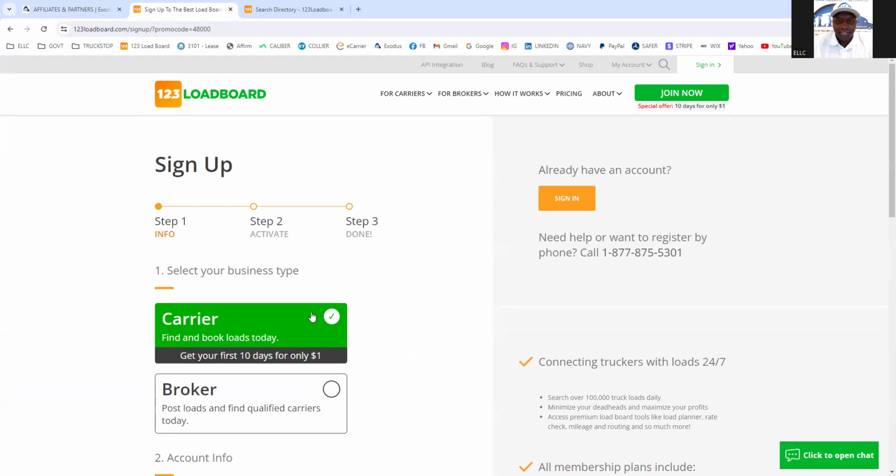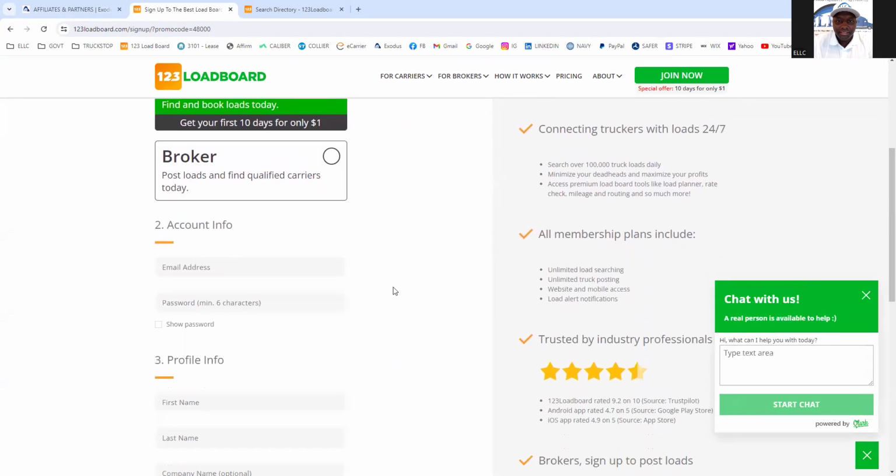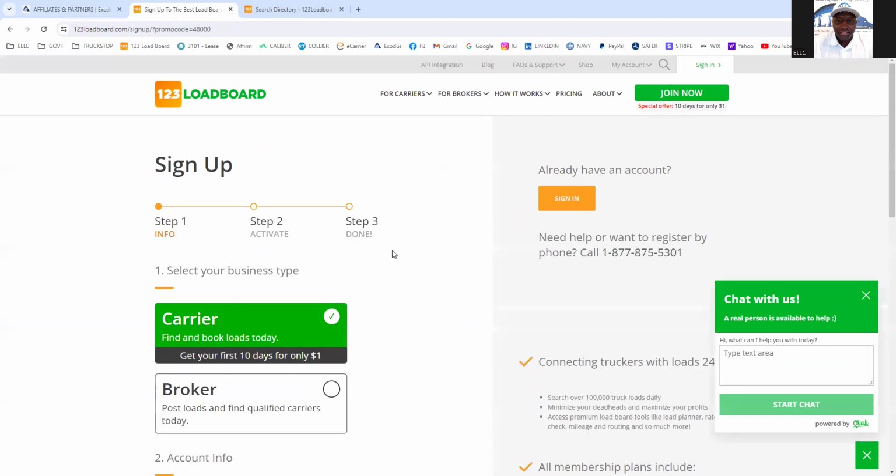You want the carrier version. You're not a broker. We're dispatchers, and we're looking for carriers, so you want the carrier account. Put all the information in, promo codes and things like that, fill it out, and then go from there. Okay? So that's what we have to offer with 123 Load Board.